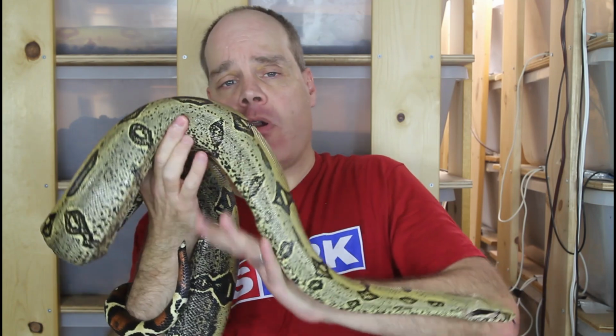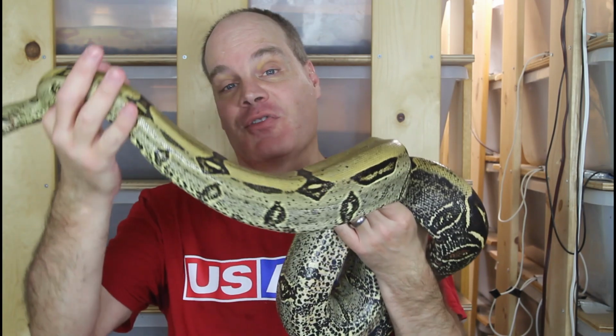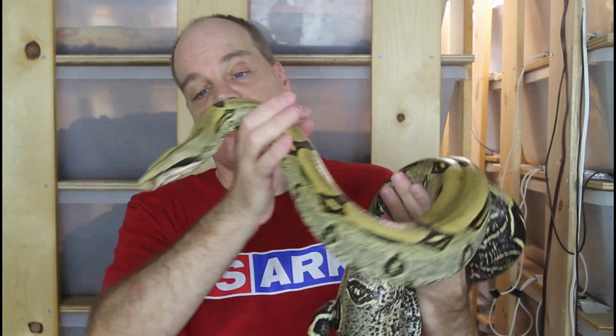And I think people that want a kind of tough snake, like people that are attracted to dogs like pit bulls and Rottweilers, they probably want to get a Peruvian true red tail, because it's kind of like the pit bull of the true red tail world. And this guy is one of the nice examples that I have of a Peruvian true red tail.